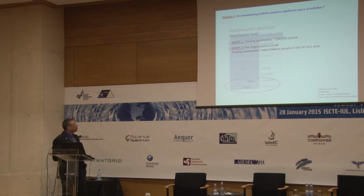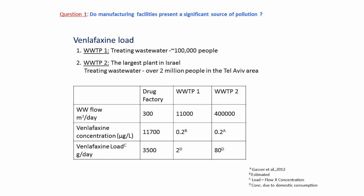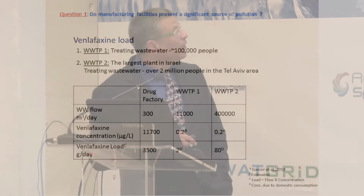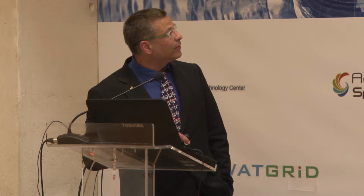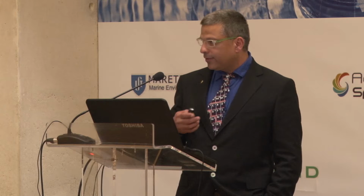This is an extremely high amount. So we got the answer, let's continue here maybe, that we calculated the venlafaxine load in 2 wastewater treatment plants. One was the treated one, nearby the Sharon River, that usually deals with 100K people, and the wastewater treatment plant number 2, this is the largest one in Israel. If you look here, you can see that the load that we got only from industry, relative to others, is huge. So we actually answered the first question: yes, at the local scale, a manufacturing facility is a major pollution source. We got a huge contribution from this source.